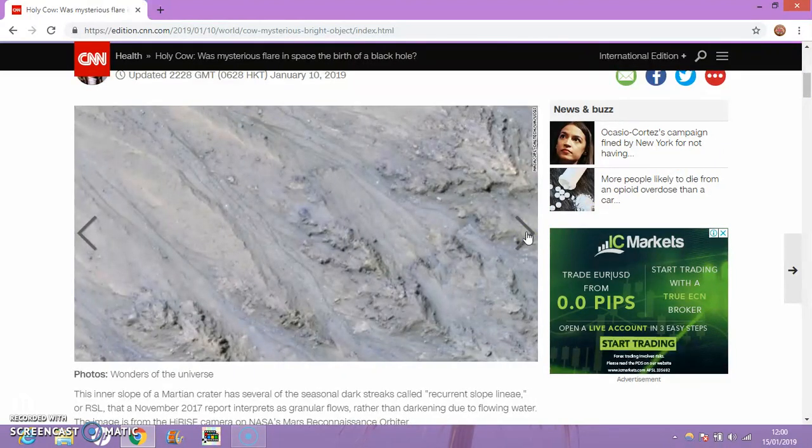Oh, wow, some mud flow or some sand slide or sandstorm or something. Because this couldn't be recreated on Earth, could it? I mean, you wouldn't expect to find this kind of mud flow in any environment or country on Earth, would you? This inner slope of a Martian crater, Devon Island, has several of the seasonal dark streaks called recurrent slope lineae. Well, I think you get that on Earth as well, or RSL. That a November 2017 report interprets as granular flows rather than darkening due to flowing water. The image is from the high-rise camera on NASA's Mars Reconnaissance Orbiter. Of course that's real. I mean, this doesn't look like any mud slope that you'd find on Earth, does it? No, not at all.